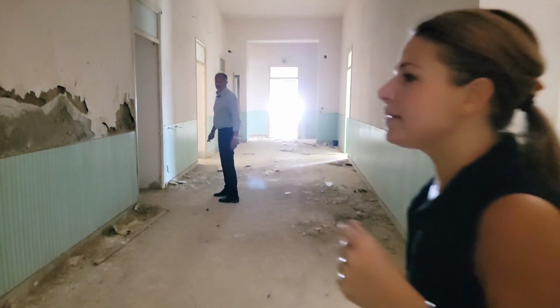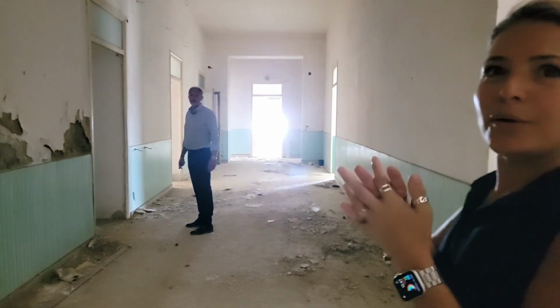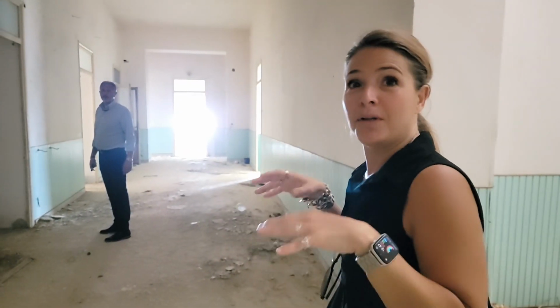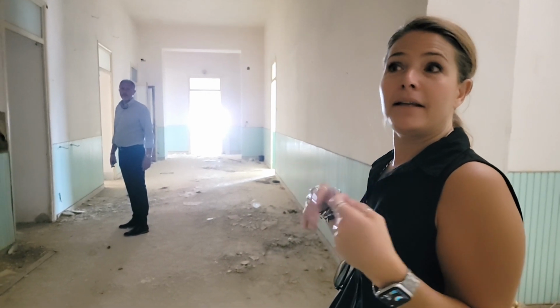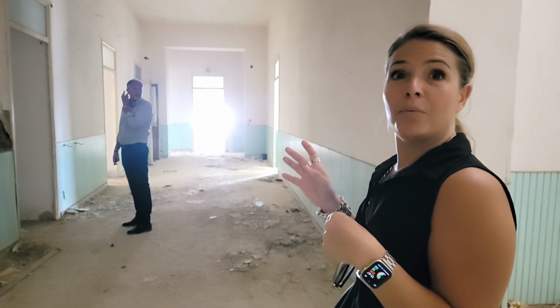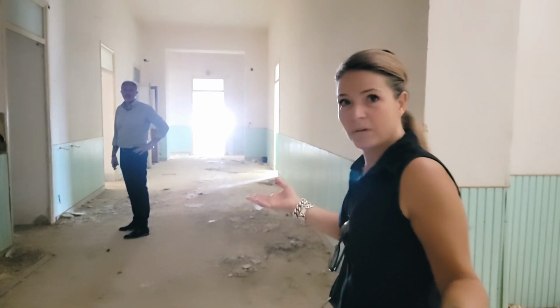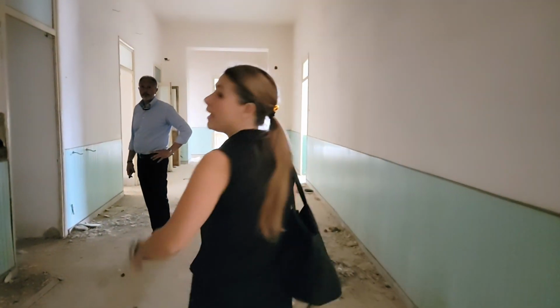The monjas, the ladies who are in the church, how is it called? Nuns. The nuns. It was owned by nuns. And then they left it to Il Comune in 2017. But no, they abandoned it way before.